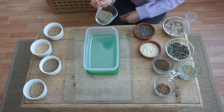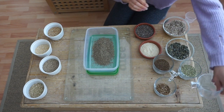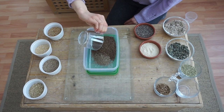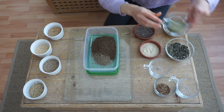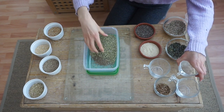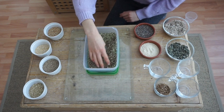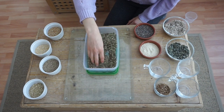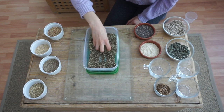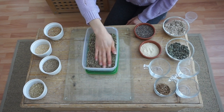Here we have some cumin seeds. I'm going to be putting all these in. I've got some caraway seeds, and I've got some fennel seeds. Now these seeds are amazing for digestion, really good for that. Some can even help with their immune system if they're struggling with colds, such as fennel seed. So really good health promoting properties in these.